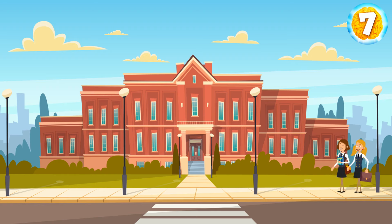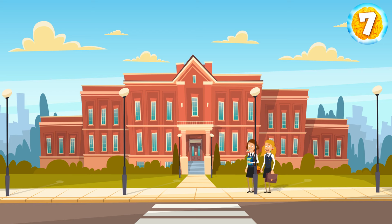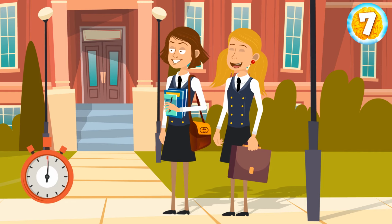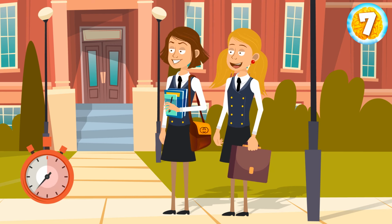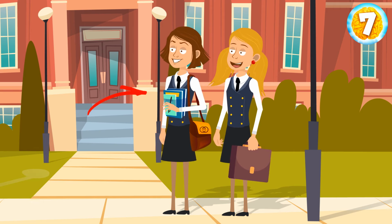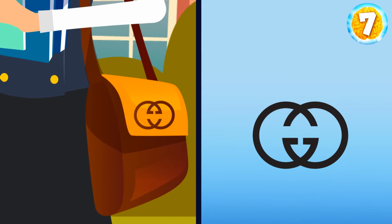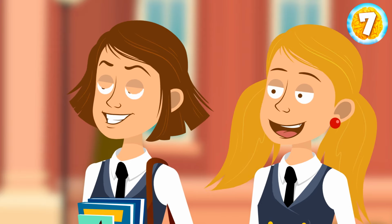But I'll bet his girlfriend loves him for the great guy he is, not how much money is in his pocket. Megan and Jennifer are the most popular girls at school, but one of them is poorer than the other. Can you tell who it is? It's Megan. Look at her purse. It looks like Gucci, but the logo is wrong. It must be a cheap copy of the bag. But Megan saved a lot of money, so maybe she is the smartest.